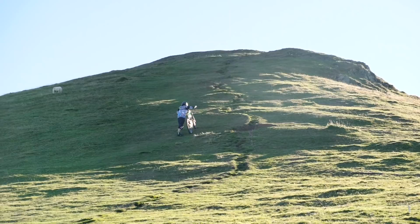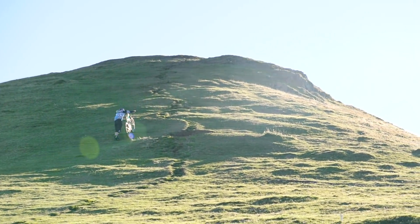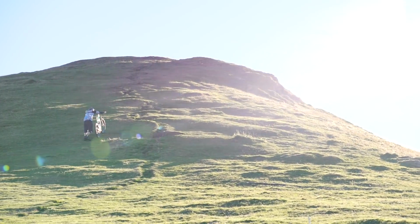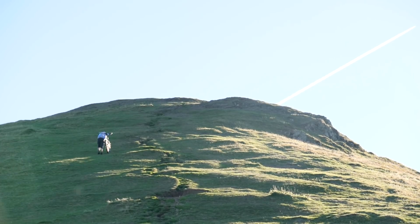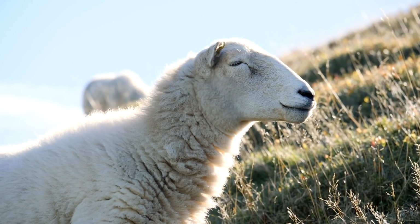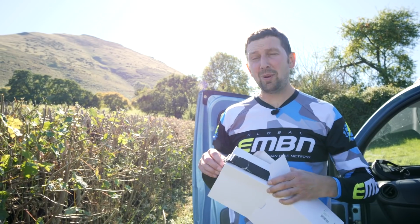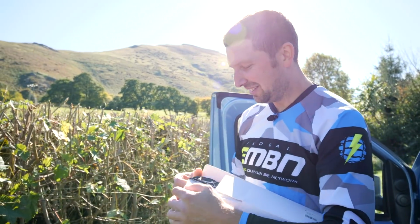So we've arrived, got this massive hill behind me, everything's looking perfect. The sun's out, we've got a little bit of wind. I've been keeping an eye on the weather. Previously it's been nice and dry, so the ground isn't going to be too wet. The only slight problem I can see is these sheep being around. If I hit one of those things at 100K, it's going to be game over for me and probably for the sheep too. I did wake up quite a few times last night actually, thinking about it.